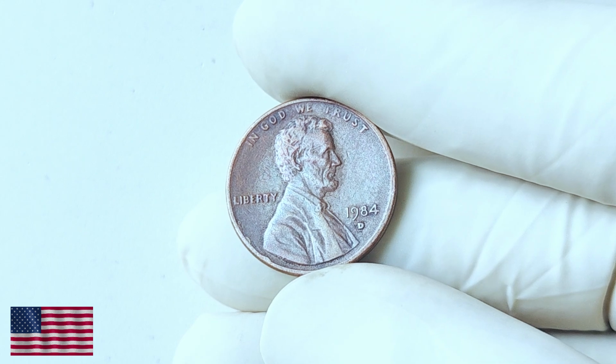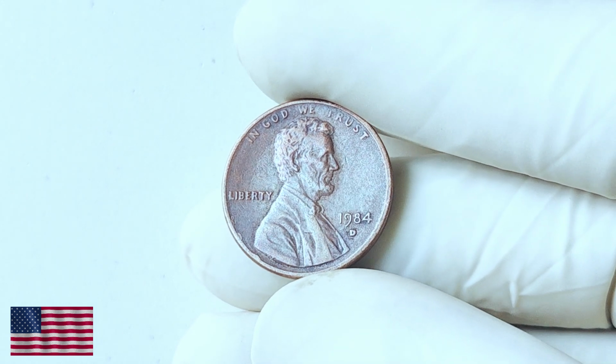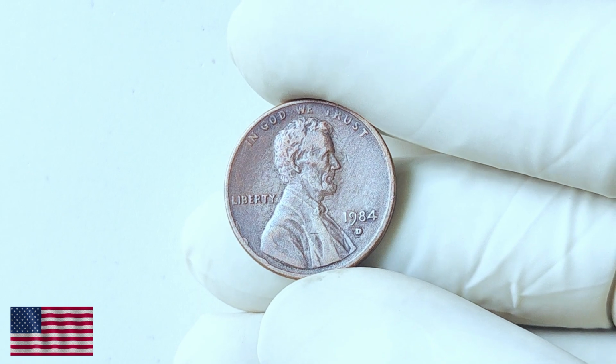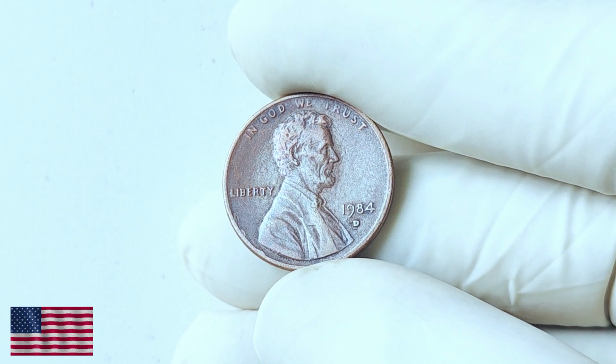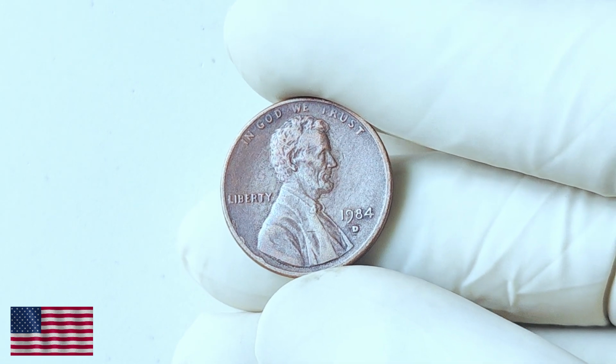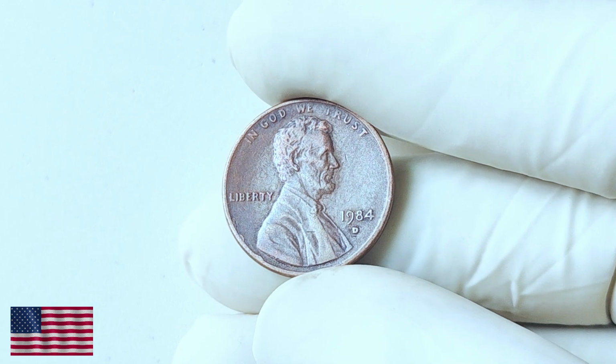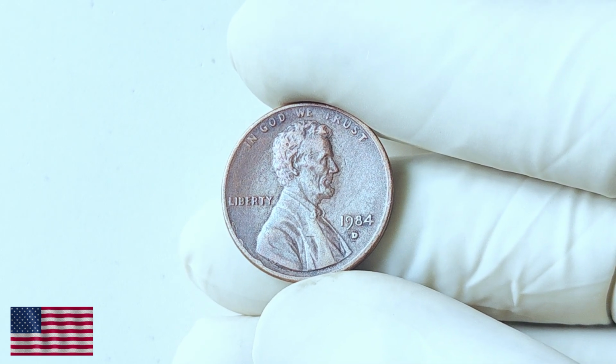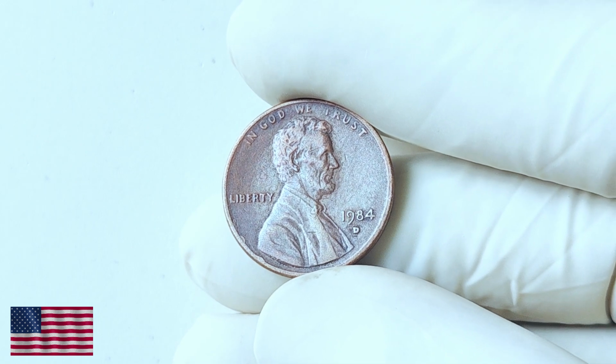Someone just like you, living in a quiet suburb, found a 1984 D penny in a forgotten coin collection, and that coin sold for nearly $1 million. Imagine staring at a copper coin and realizing it's worth more than a Ferrari. Now imagine throwing that same coin into a Coinstar machine without ever knowing.